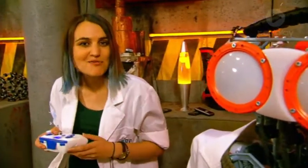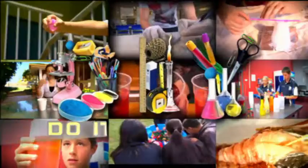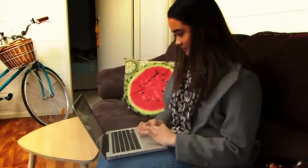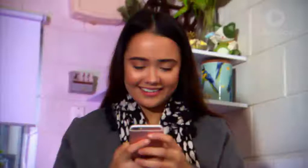Now from some hands-off transport to a hands-on DIY. Electricity plays a vital role in making a lot of technology work. Without it, we wouldn't be able to switch on a light, turn on the computer, or even use the phone. And today we're going to experiment with what one type of electricity can do. Hi, I'm Hayley and I'm going to make jumping goop with the help of static electricity.